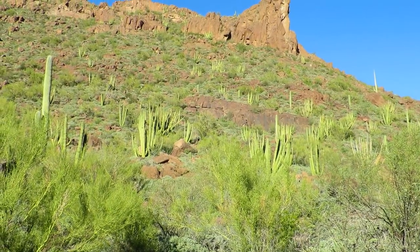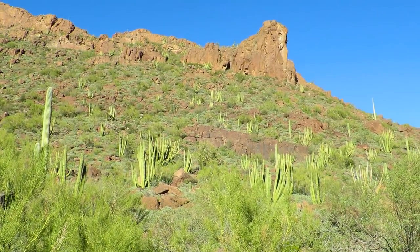This is the Alamo Canyon Trail, and it goes to an old homestead up here. It's rained really good in the last few days, so there's just tons of greenery here. It's so beautiful. I just love all these Oregon pipe cactuses and saguaros. It's just so beautiful.